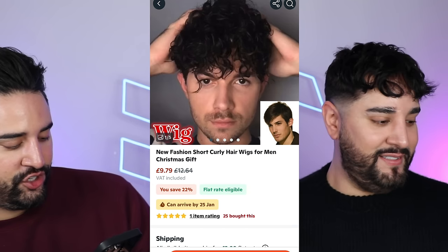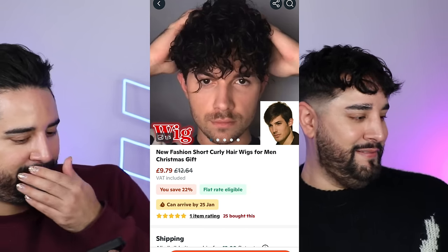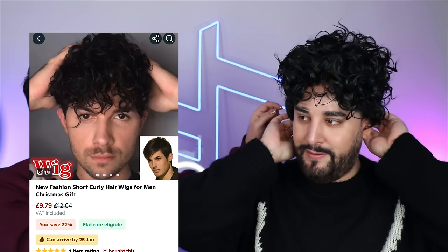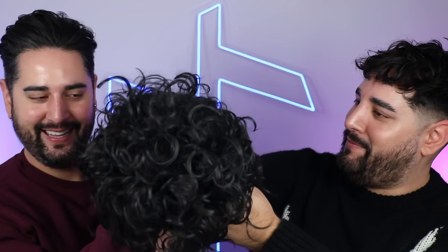New fashion short curly wig. Oh, I might not ever have to do my hair again. It's like two different hairstyles in one. It's completely flat. Wait, does that brush up or anything? No, I don't think so. Hang on. Wait, if I tuck it behind my ears. It's just weird because it looks like a hat with a fringe.